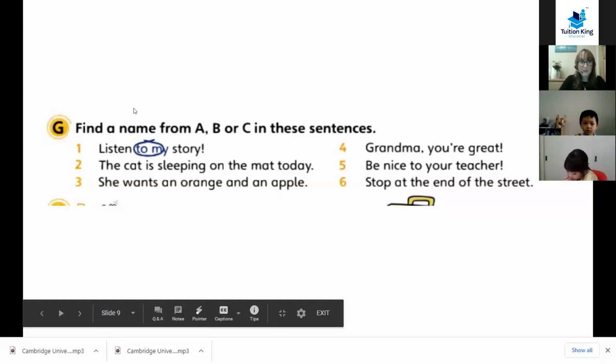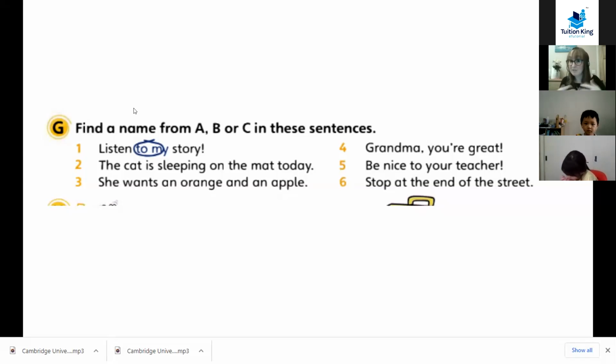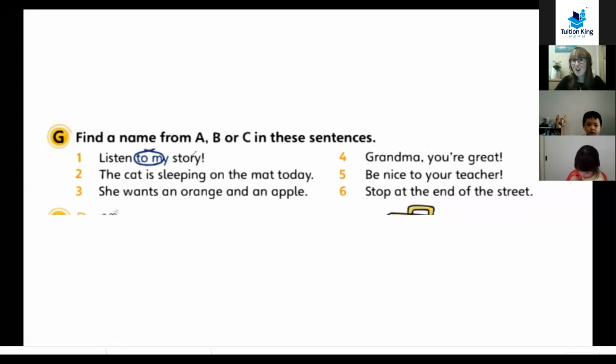Now, because we're only going back to some of these, because we've already done some of this before you had your books, we're going to look at G. Find exercise G. Now, there are some names hiding. So this first sentence said, "Listen to my story." And hiding in the sentence, there's the name. What name is hiding in there? Can you see what they've circled?